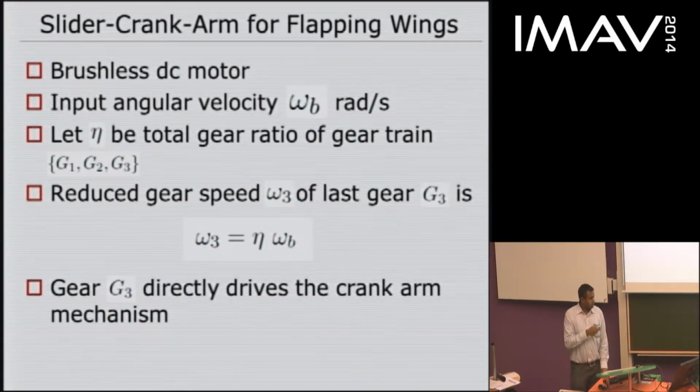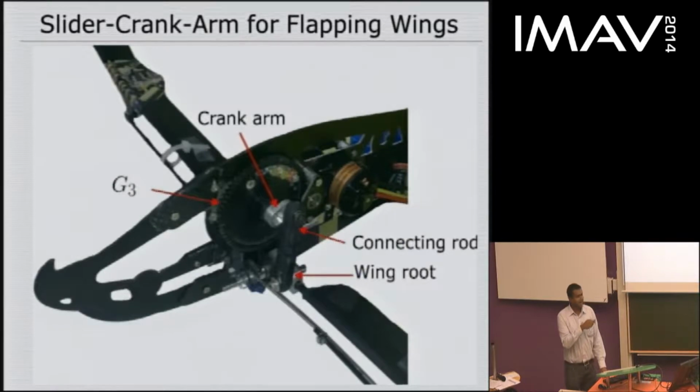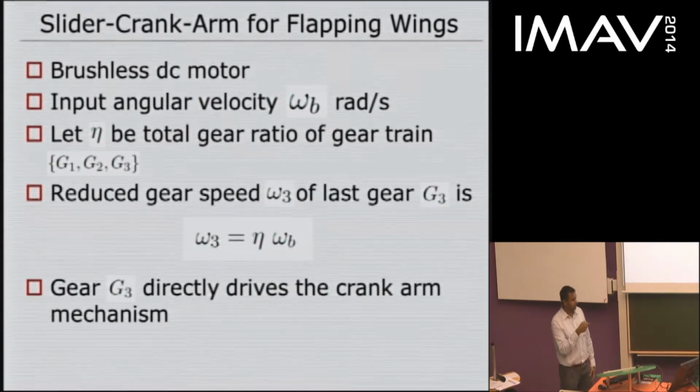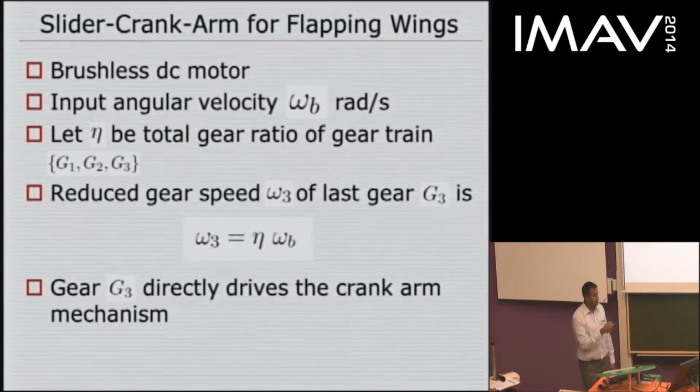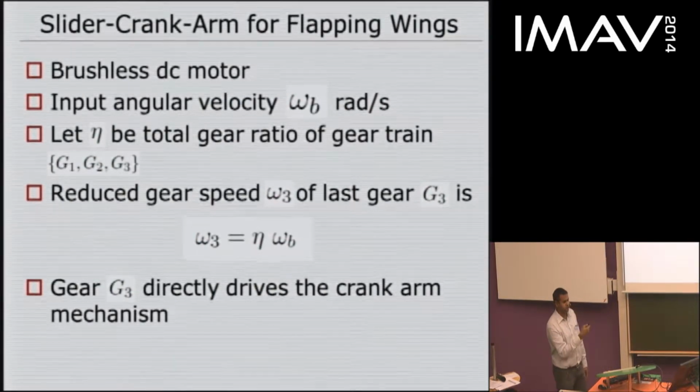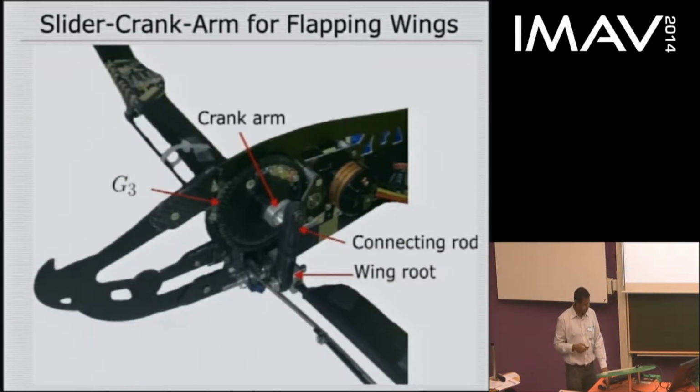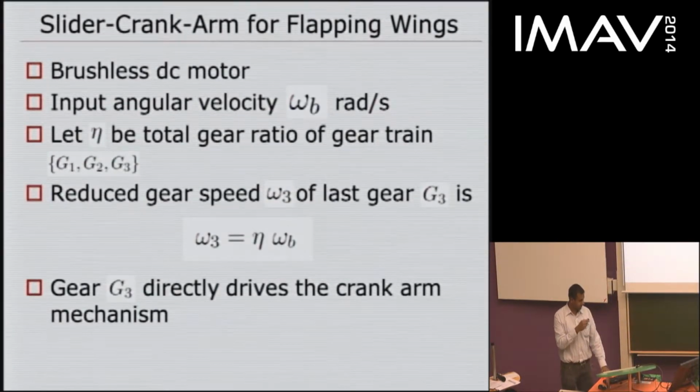Because it uses a slider crank arm mechanism, which is actually one of the oldest machines, we can easily model the flapping mechanism. If the angular velocity of the brushless motor is something, then we know the gear ratio that we are using for speed reduction. With that, we can find the reduced speed of the last gear, and that's the gear that actually drives the crank arm mechanism directly.